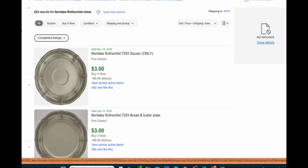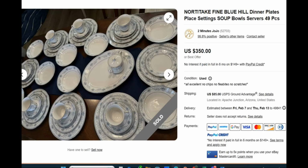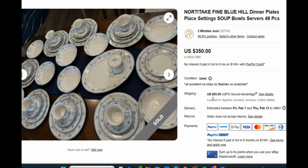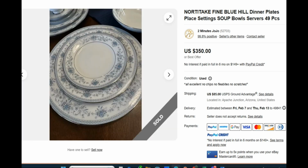But let's see, what I have done is a search starting at $350, and I can show you how much these patterns will go for. The first one I wanted to show you today was the Noritake Fine Blue Hill dinner plates, place setting, soup bowl, servers. There's 49 pieces to this set, and $350 was the selling price. Shipping was $85. This is a very nice set, and this is the pattern right here with the blue floral.